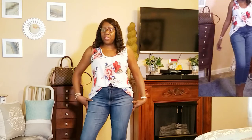I think they're gorgeous. I love this. I love these outfits tremendously. And I'm liking the jeans with the ripped bottoms. I think that's really cute. What's not to like?